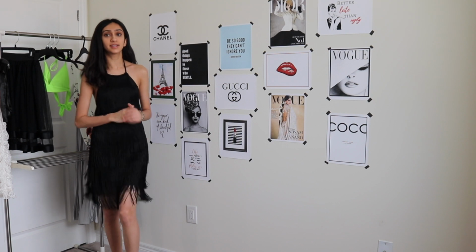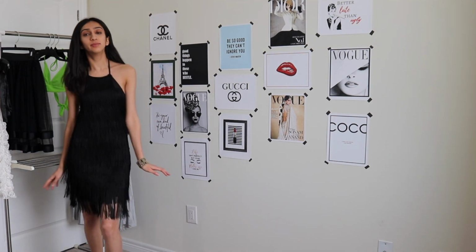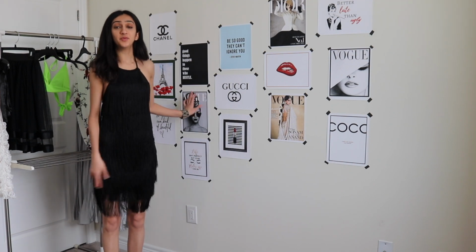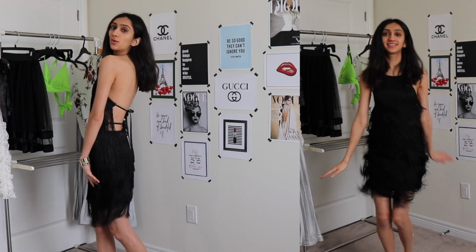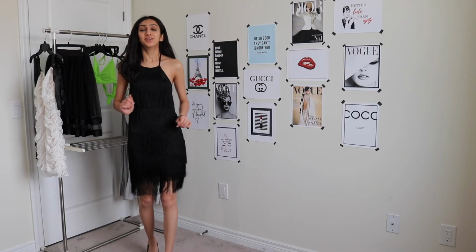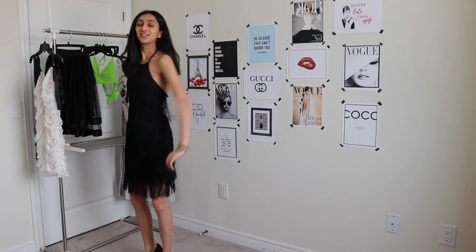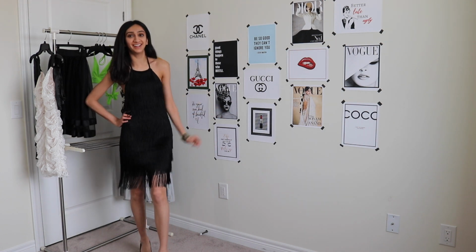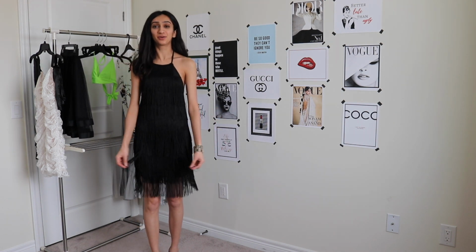Like, I could wear this as a date night, club night look. I've got these cute little heels on. Even you could wear it to the resort, like an evening dinner at the resort. Also, you could wear this on your birthday because you'll be looking fabulous AF in this outfit. But yeah, totally keeping this one.